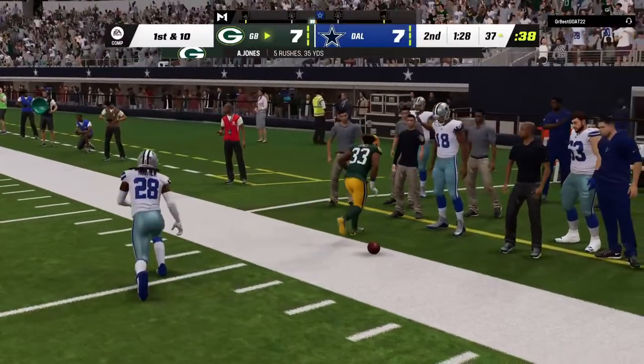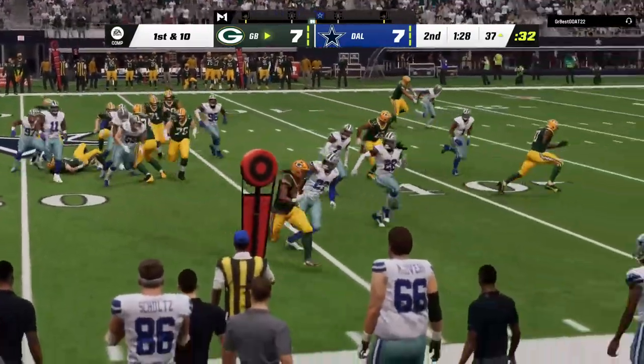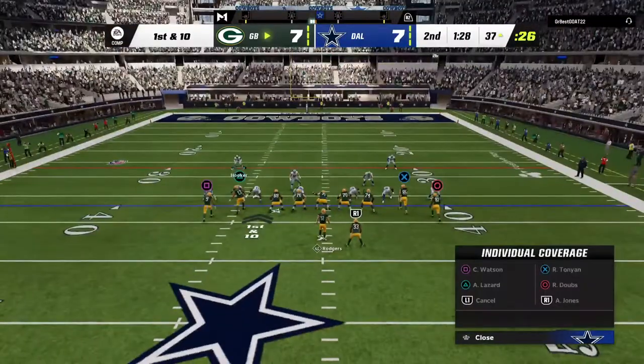I think both teams are trying to find an advantage. We know that. Can one of them break away and take control of this game? Exactly what they needed right there, because they needed to use the ground game to take some pressure off, because the quarterback's been struggling a little bit.